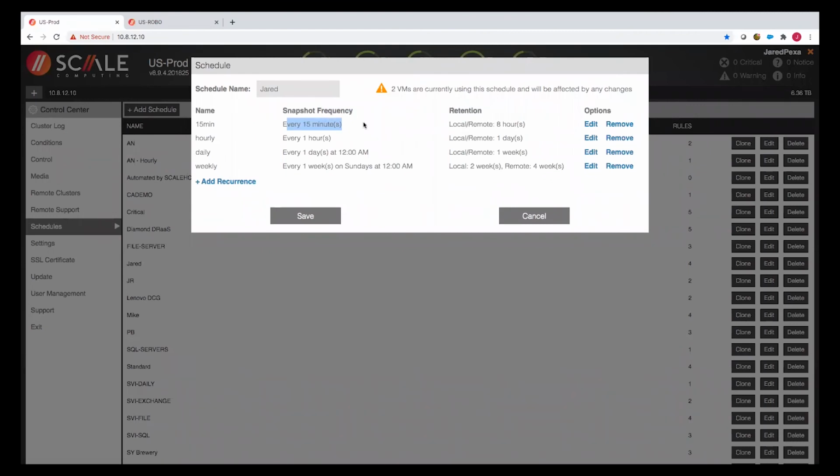So it'll automatically clean up after itself. Here we're taking a snapshot every 15 minutes, keeping those around for 8 hours, doing an hourly snap, keeping those around for 24 hours, a daily at midnight, keeping those around for 7 days, a weekly on Sundays at midnight, and keeping those around locally for 2 weeks and remotely for 4 weeks.